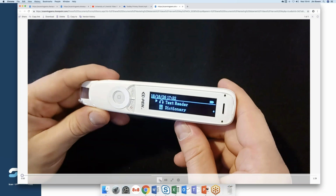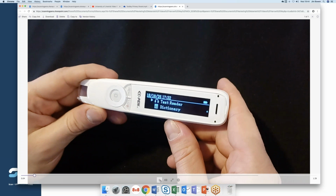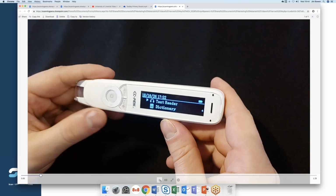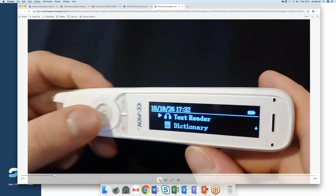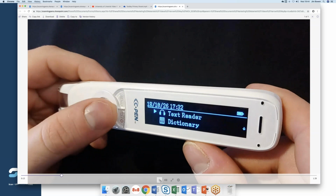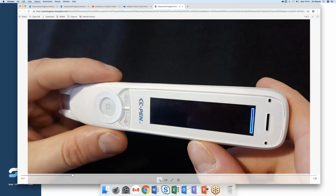Now I'm going to quickly go over the white reader pen and two of the features here. I'm going to discuss the text reader feature and the dictionary mode. So this is the main screen, and this is how you get onto all of the different options. To get onto the text reader feature, use this button here, and you just click the middle button, which then brings you onto the part that you're ready to scan.